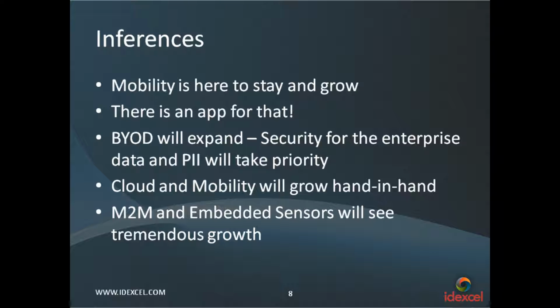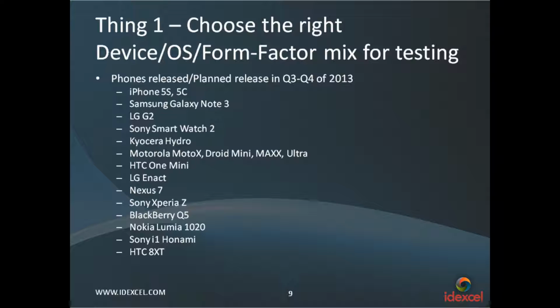The bottom line is that the mobility apps, sites, and mobile devices are all and will be very critical in everybody's life. Testing of these apps and sites is of utmost importance to survive and stay competitive in the market. Now, let's visit the 7 things you need to know about mobility testing. Thing 1, choosing the right device, OS, form factor combination for testing.